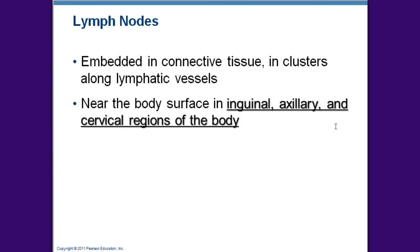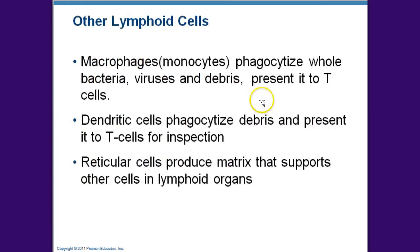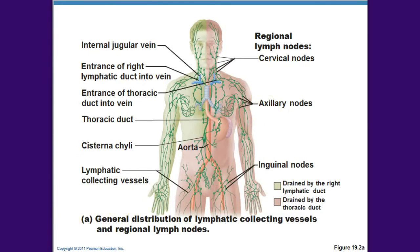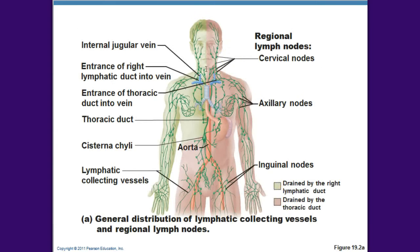And what we saw up here, whoops, I went back too far. This is what a lymph node looks like under the microscope. And this is where you find them all over your body. There are 4 major accumulations of lymph nodes. You have your inguinal nodes, your axillary nodes, your cervical nodes, and then you have a lot of them in your abdominal region. But actually it's 3, I miscounted talking so quick.